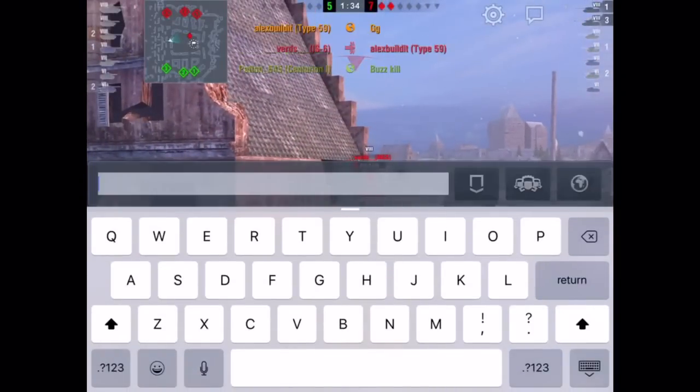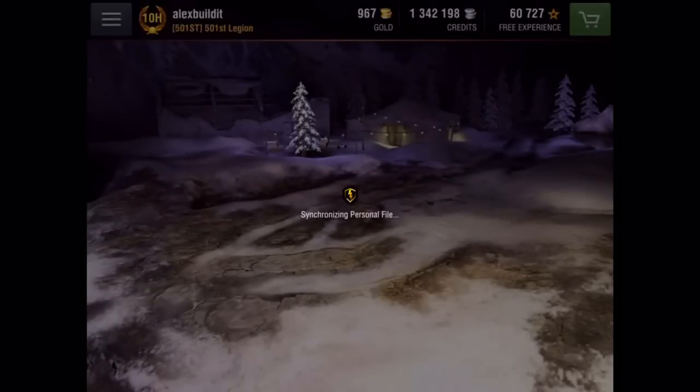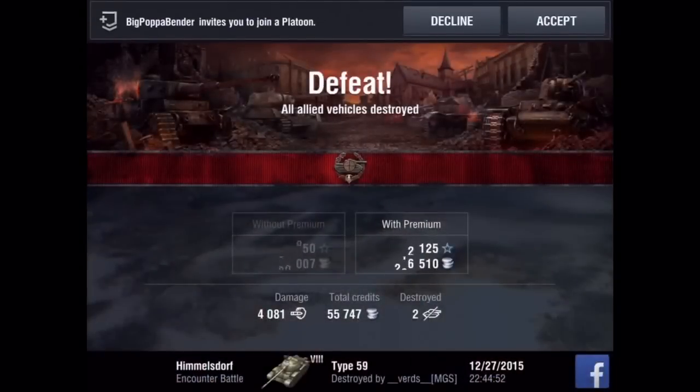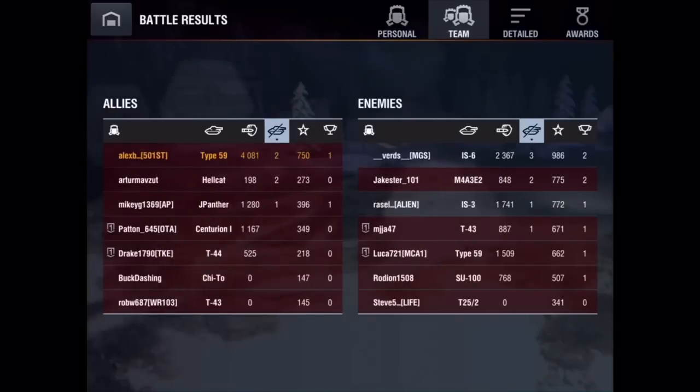Overall, the Type 59 is, in my opinion, really, really good. I really enjoy it. It's like a slightly nerfed T-54 at Tier 8. Get this thing while you can, folks. It's not going to be available for long. Who knows? You might never see it again in the shop. 4,000 damage loss, 55,000 credits with a non-premium account. I mean, that's pretty darn good, guys.